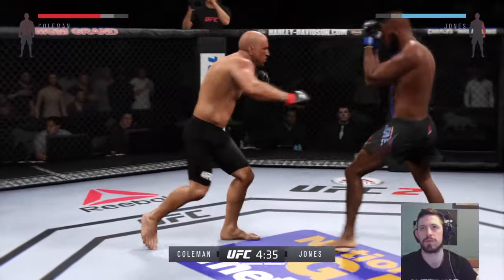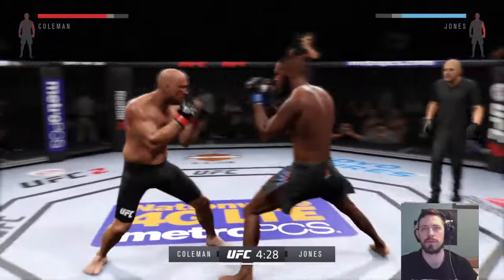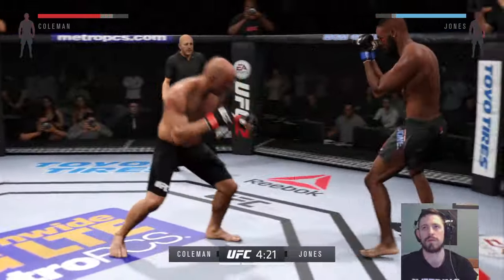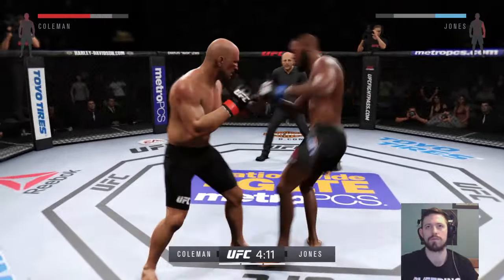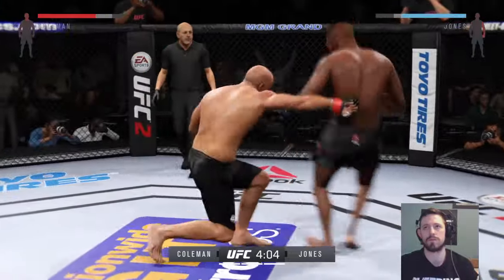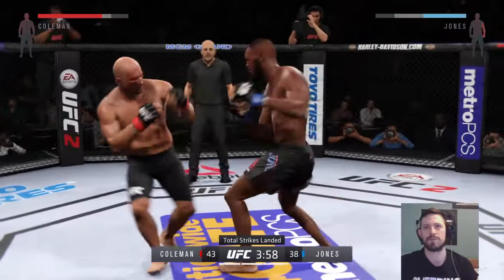John Jones with some nasty power behind those body kicks. Solid punch by Coleman. I'm surprised he hasn't looked for a takedown yet in this fight. Coleman's cut on his cheek has gotten so bad that the doctor may need to come in and take a look at it. Oh, there he connected. Joe, he's keeping very busy. Look at the numbers. Total strikes.